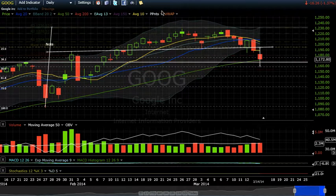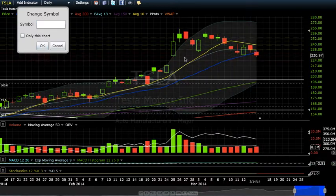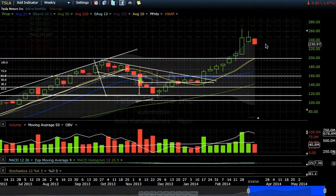Let's go to Tesla really fast. Tesla Motors is actually making a beautiful pattern right now. It's making a nice up move, and it's consolidating beautifully. Look at the volume on these up moves right here. That's a nice bullish pattern that could be playing out. Let's go to the weekly chart and see if it's ready. It needs more candles, really.